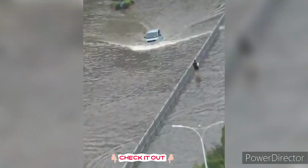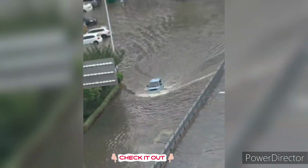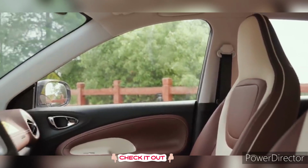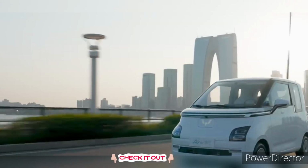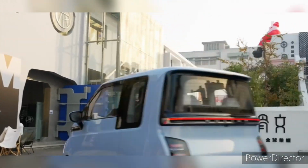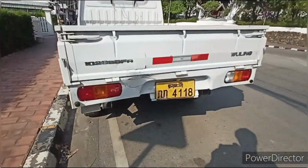In terms of performance, the Wuling Hongtu is typically powered by a small displacement gasoline engine. While it may not offer high performance capabilities, it provides sufficient power for everyday driving needs, ensuring good fuel efficiency and cost effectiveness. The Hongtu is designed with a focus on reliability and low maintenance costs, which are particularly appealing to commercial operators and budget-conscious consumers.